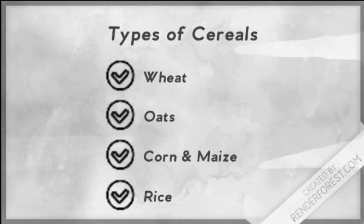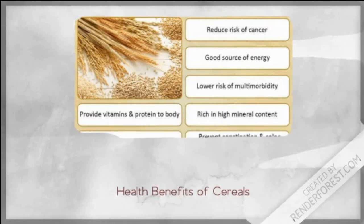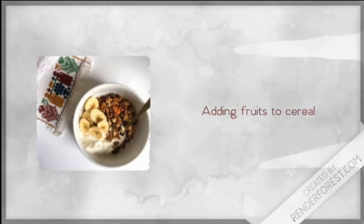Could be wheat based, oats, corn and maize, or rice based. And you can buy any brand. It could be Nestle or your Kellogg's brand as well. There are a number of benefits for cereal, as some of them are listed here, and topmost is reducing the risk of cancer. Yes, that's right.